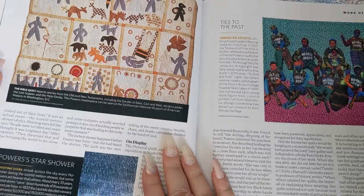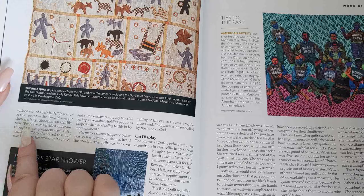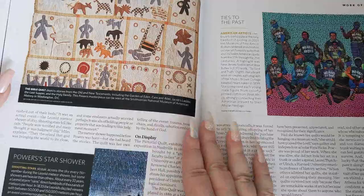Read more about it. It was an actual event. The Leonid meteor shower of 1833. Shooting stars fell like rain. People were terrified and many thought it was Judgment Day, Miles explains. They theorized that God was bringing the world to its close, and some enslavers actually worried perhaps it was the sin of holding people as property that was leading to this judgment moment. There's like a historical depiction of it down here.